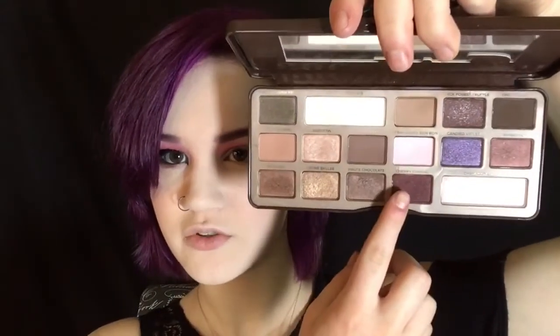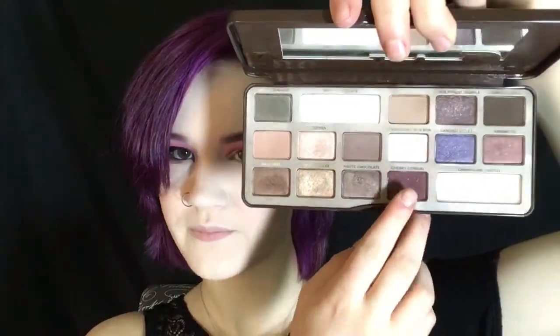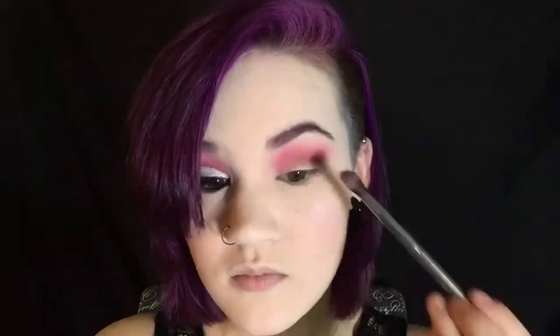Now I'm going to take another shade out of the Chocolate Bar palette. It is called Cherry Cordial. It's this guy right here. It looks more brown than red on camera. It's a really nice berry color, and I'm going to take that on another Morphe brush. It's a little bit smaller, it's tapered so that it can stay in the crease a little bit better. And I'm gonna put that on my eyeball. Then I'm gonna take that red shade and our other brush, and I'm gonna blend that out.